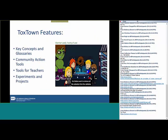Features of ToxTown include glossaries to understand key concepts and terms related to environmental health and toxicology, guides and toolkits that will help you to take action to minimize exposure, the ability to find resources for making the connection between environment and health in the classroom or library, and guides, toolkits, and teaching resources that are all free and relevant to those environmental health issues that are a part of many citizen science projects.